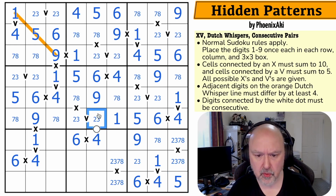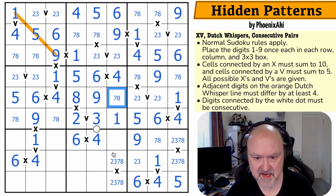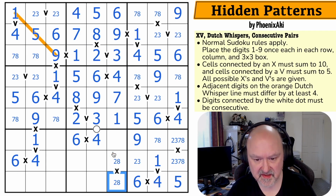Oh, no, 4 makes that 3. 2 is not consecutive with 4. That's 3, that's 2, that's 8, that's 7. The 3 looks up making that the 2 and that the 3. 2 goes with 8 and 7. So the 3 and 7 look down, taking 3, 7 off here. This is 2, 8. This is the 5.